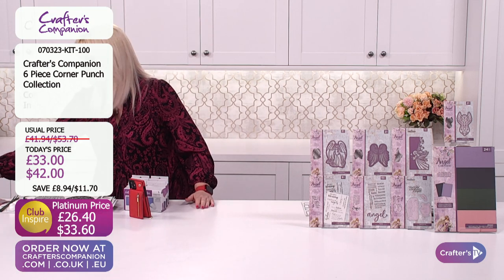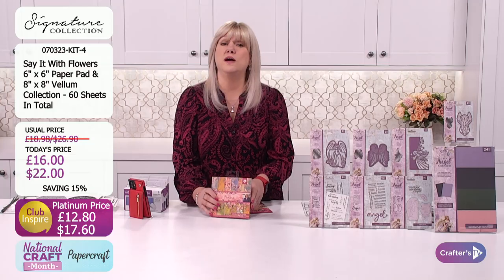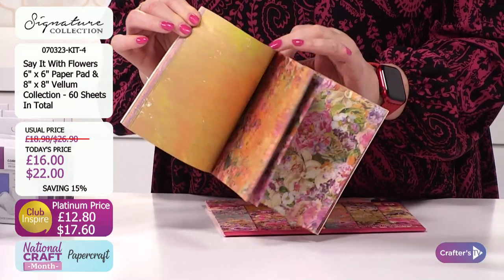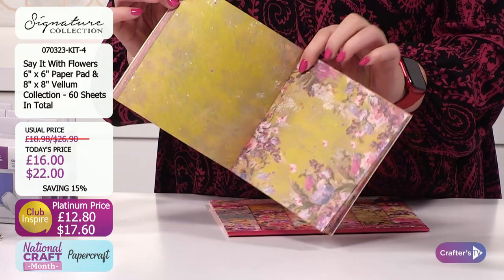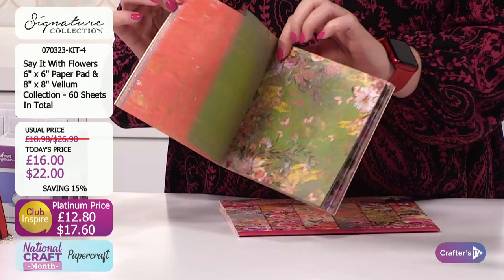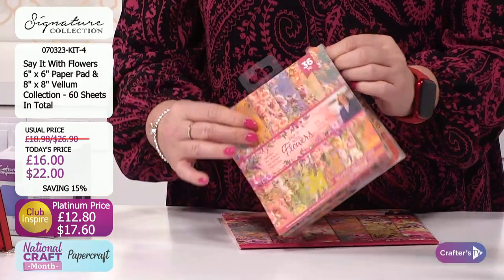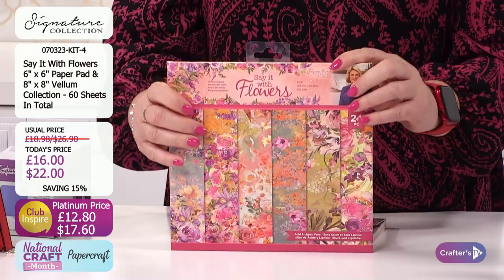Now I do want to say we have got not many of these left, so you want to grab these while you can. Once they're gone, they're gone. They're a one print run. They are our beautiful Say It With Flowers 6x6 paper pad, double-sided papers, uncoated as well. So if you wanted to do your stamping on them, if you wanted to ink the edges, you could absolutely do those. So absolutely stunning. You're getting 60 sheets in total with your vellums and your paper pad as well.